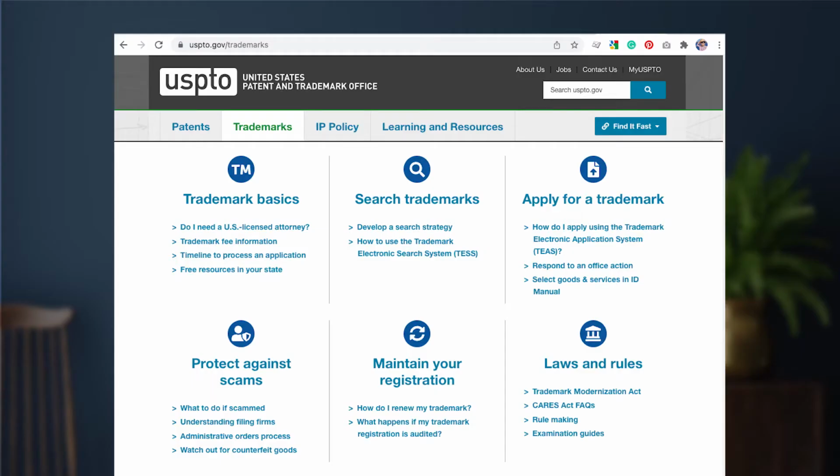If you already have an idea in mind for your logo or your brand name, the first thing you need to do is go to uspto.gov and make sure that this trademark isn't something that somebody else is already using and that it's available for your use. Now, there's 3 ways that you can put through your application for your trademark.